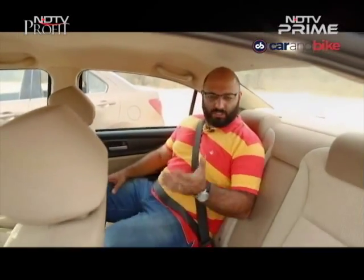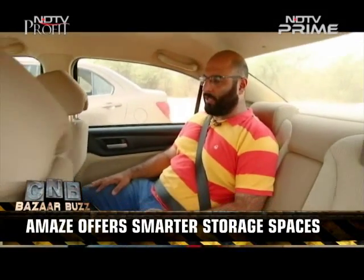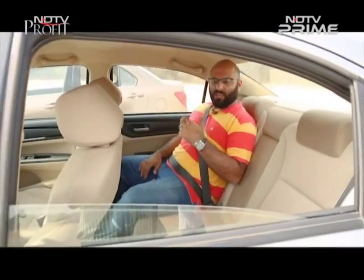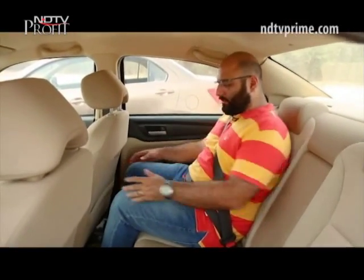Alright then, first the Amaze. Now, most sub-4 meter compact sedans in the country, or most hatchbacks, have been made so that they do provide a lot more leg space than their previous generations, because a certain few cars did have a genuine rear space problem, and the Amaze is pretty spacious. If I sit in my position, and Pratik has of course adjusted the seats to his position, there's still about 4 or 5 inches of leg room to play around with.